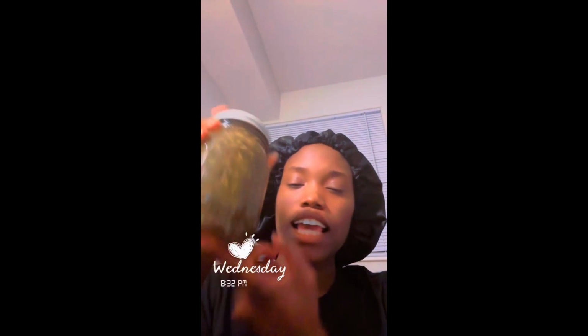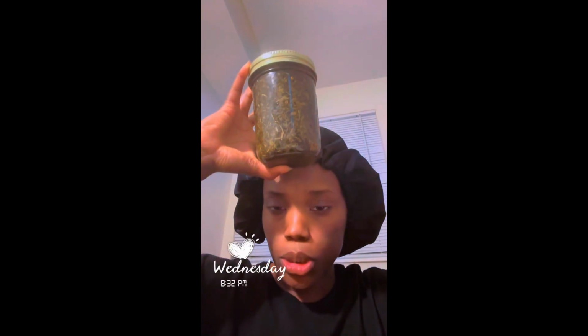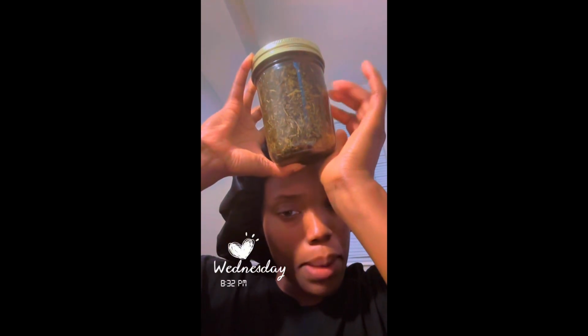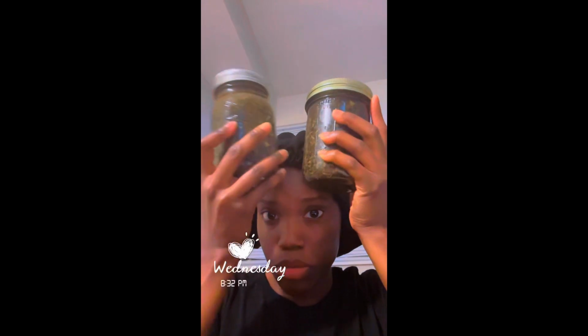But anyways, this has been going for a whole month now. So this is my tincture. This is for headaches, and then I have another one that is going to be for womb wellness. So if you guys are having troubles with your period, your fertility, just overall women's health, this one's going to be for you, baby. And if you are a person that has a lot of headaches and migraines, this one's going to be for you.